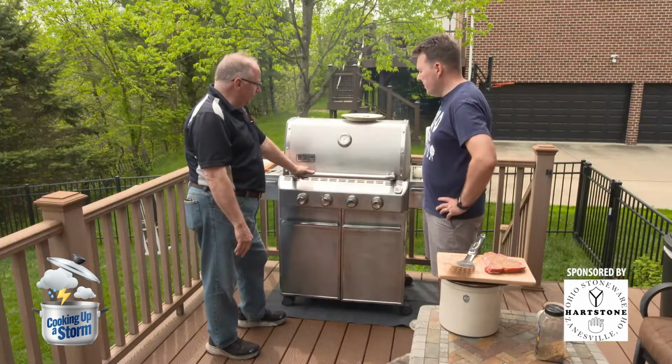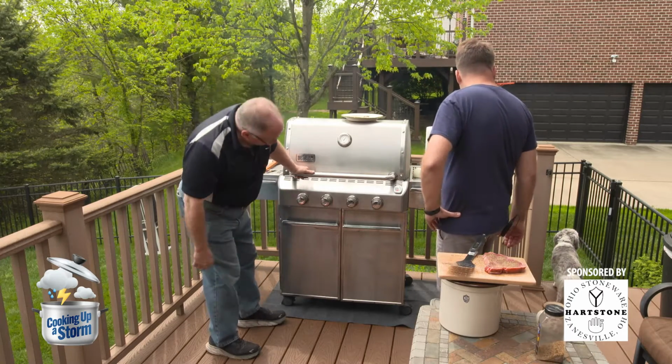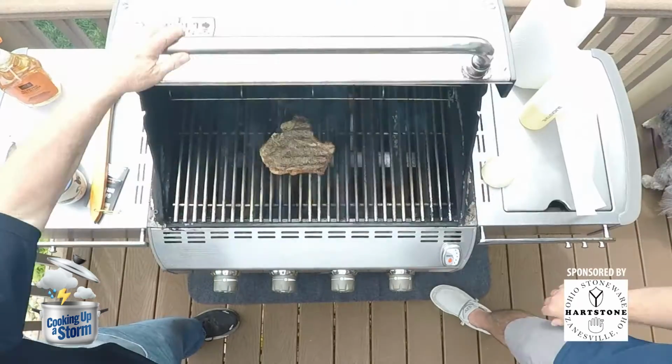Smelling good. I could tell because Galway's coming over. Yep, there's your dog. When Galway comes over, you know we're good. All right, let's take a look.